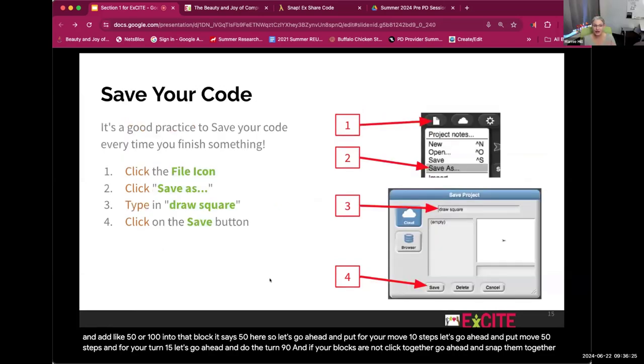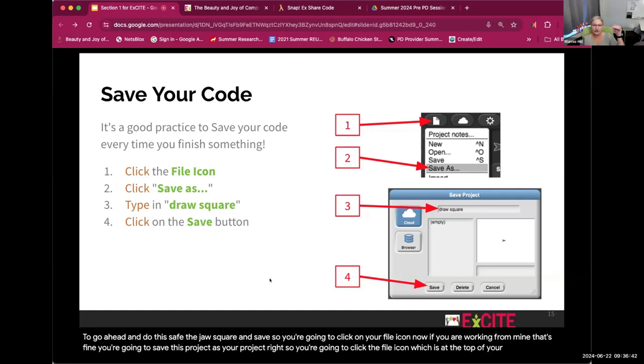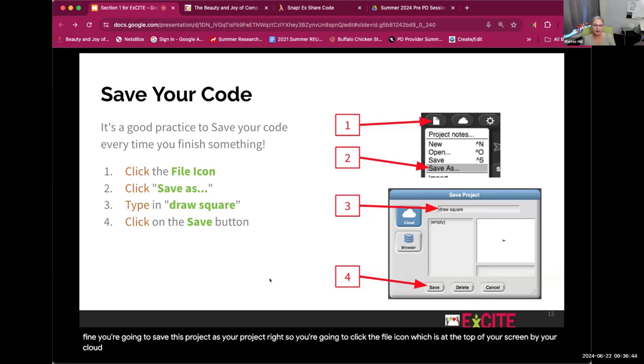Right. Now we want to go ahead and do the save, the draw square and save. So you're going to click on your file icon. Now, if you are working from mine, that's fine. You're going to save this project as your project, right? So you're going to click the file icon, which is at the top of your screen by your cloud. And you're going to click save as, and go ahead and type in draw square and click the save button.